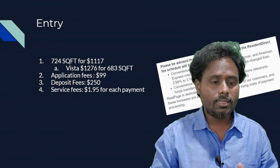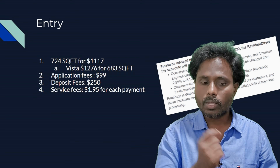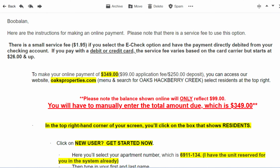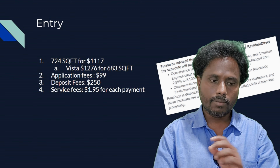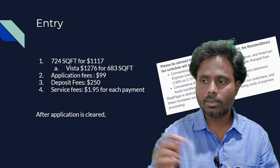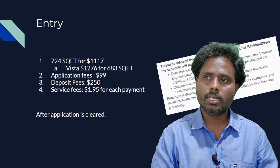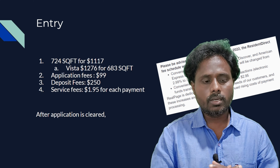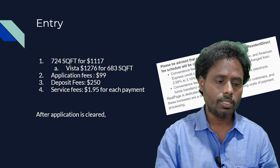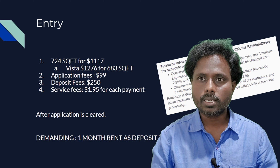Then they said the service fee is 1.95 every time you make a payment to Oaks at Hackberry Creek. We received this notification from them. This fee comes with each and every bill. Everything was fine, everything was signed off, and my application was accepted. They said they were going to give me the apartment. Everything was cleared.